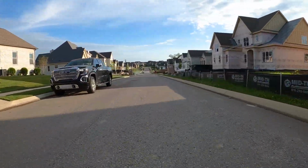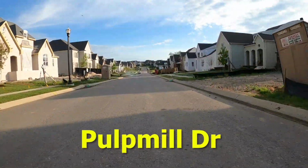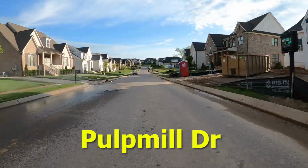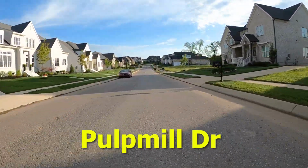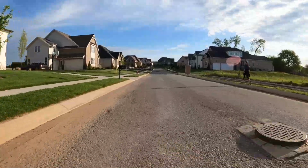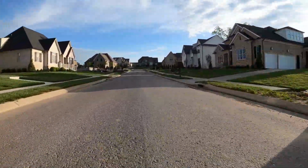There's somebody walking their dog. You will see that a lot in this neighborhood. People walking their dogs, kids riding their bikes, people out running and exercising. It's just got a really great vibe to it, and that's what you want in a neighborhood. You want to know that you can go out and have a nice walk, and it's going to be safe, and it's going to be enjoyable. There's somebody else out for a walk.